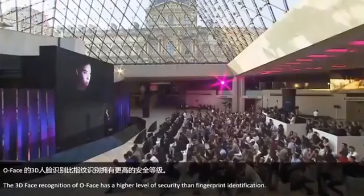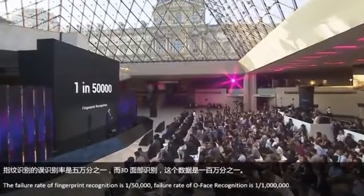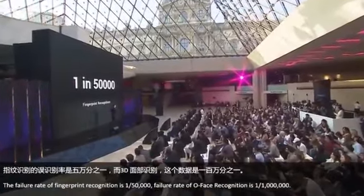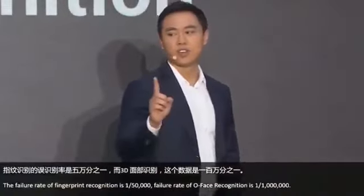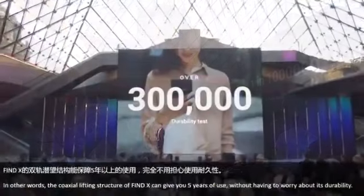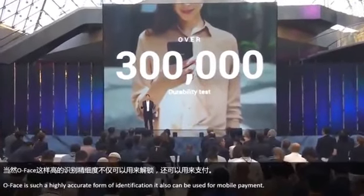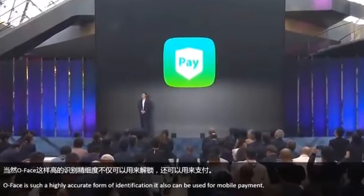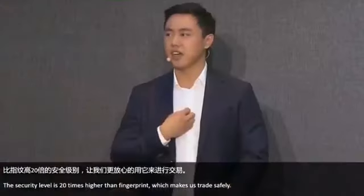The 3D face recognition of O-Face has a higher level of security than fingerprint identification. The failure rate of fingerprint identification is 1 in 50,000. The failure rate of O-Face recognition is 1 in a million. O-Face is such a highly accurate form of identification. It can also be used for mobile payments. The security level is 20 times higher than fingerprint, which makes us safely trade.